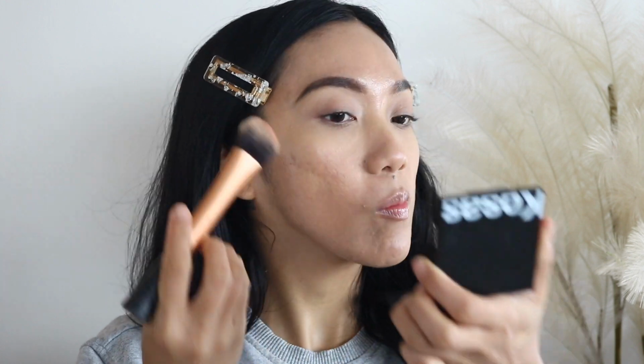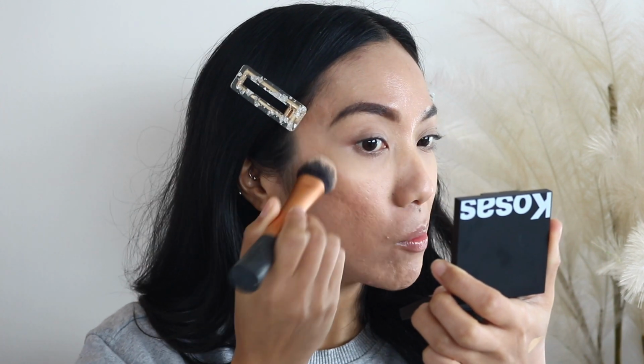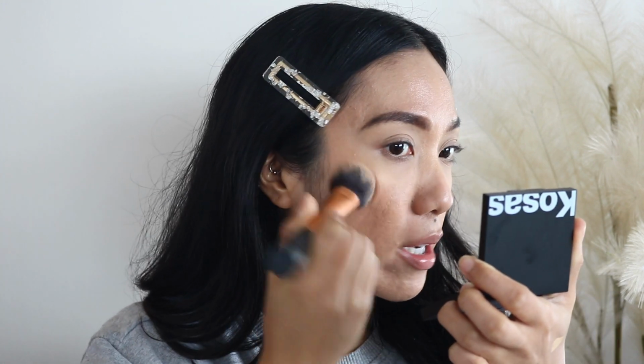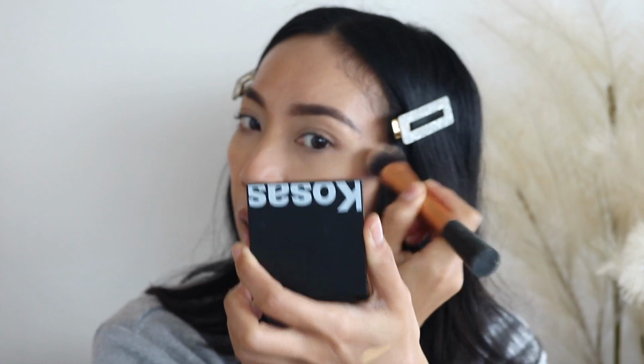I am going to use the foundation brush that I used before, and I'm going to dip into the bronzer. Oh no, this is more of a blush on my skin tone. And it's kind of lifting the foundation as well. No, it doesn't show up on my skin that well.